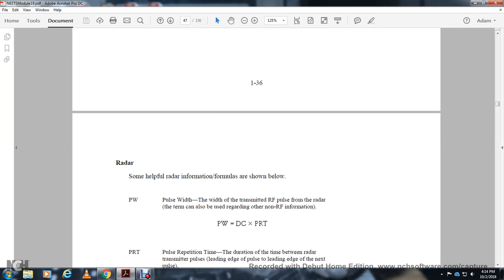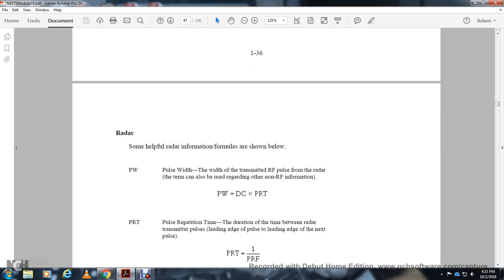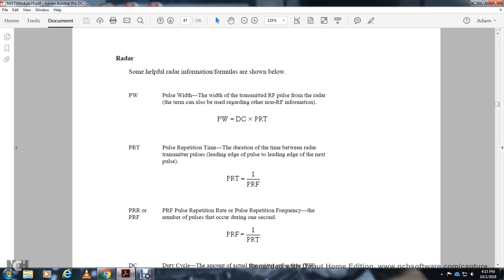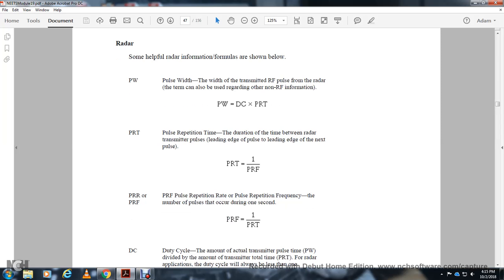Radar. Some helpful radar formulas are shown below. PW stands for pulse width, the width of the transmitter's radio frequency pulse. Pulse width is equal to the duty cycle times the pulse repetition time. Pulse repetition time is the time between the leading edge of one radar transmitter pulse and the leading edge of the next. Pulse repetition frequency is equal to one over the pulse repetition time. Pulse repetition rate, or pulse repetition frequency, is the number of pulses during one second.